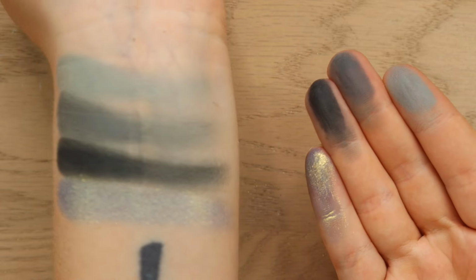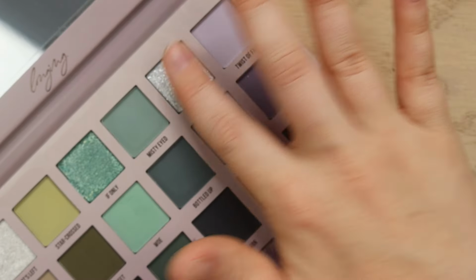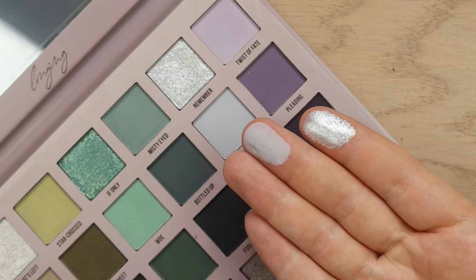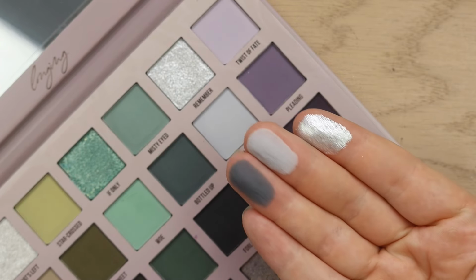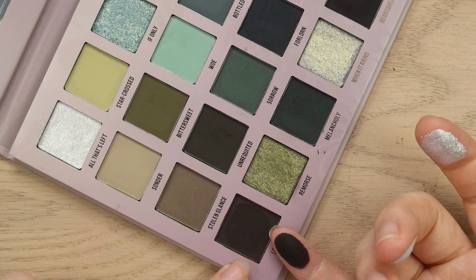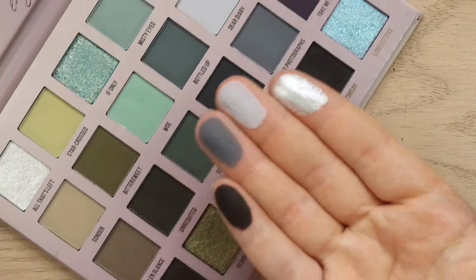Love, love, love, love. Next, we've got some true cool tones here, which I'm very, very excited about. We've got December, which just looks like a really stunning, very bright silver metallic. We've got Dear Diary, which is a very pale gray. Old Photographs, which is a mid-tone gray. And then Heartbreak. Okay, so I guess if you compare that to Long Ago, it looks a little bit brown in the pan. But again, I feel like those two look very, very similar.